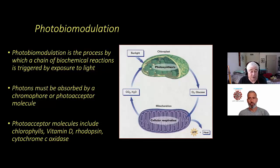So these photoacceptor molecules interact with light. Light stimulates a biochemical reaction series in them, and then there is a biological response afterwards. Vitamin D activation, rhodopsin. If you're looking at this slide, light has stimulated the rhodopsin molecule in your photoreceptor cells and initiated a cascade that results in vision. And for far red to near infrared light, another photoacceptor molecule is cytochrome c oxidase.